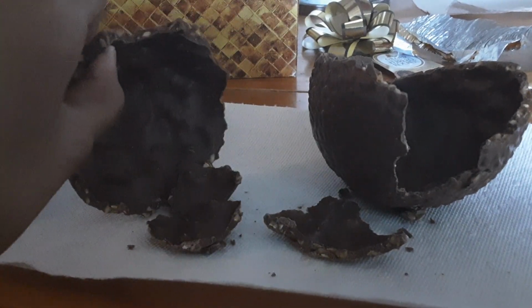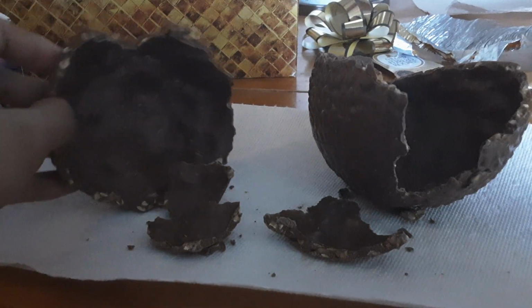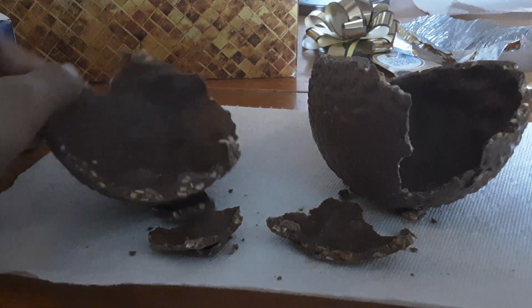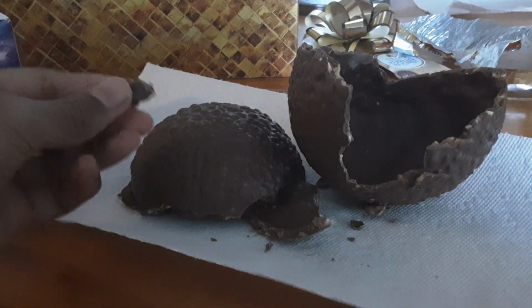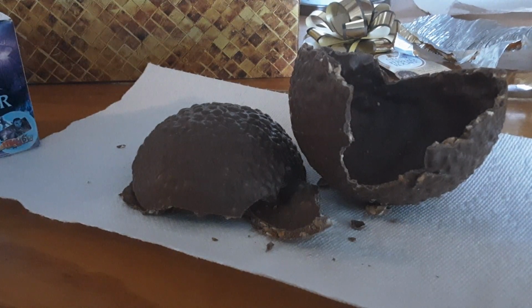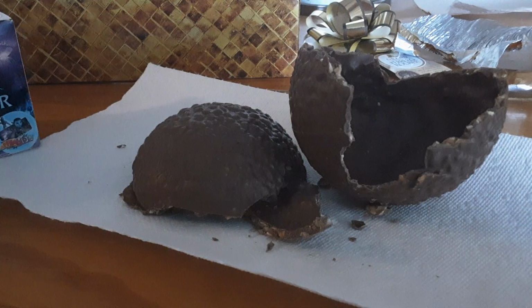Guys, do you think I should eat this? What do you guys think? I'm not a fan of these, but do you think I should eat that? All right, I'm gonna try a little bit. See that? Gotta eat that piece. Kind of like Nutella. It's like Nutella, but you can actually chew the nut and you can actually feel the nut texture.